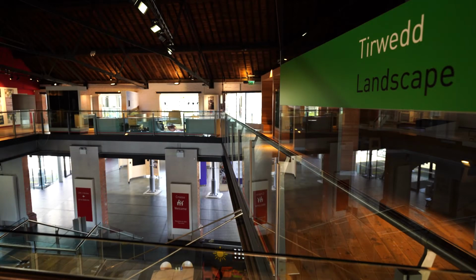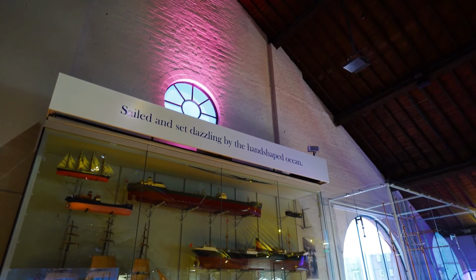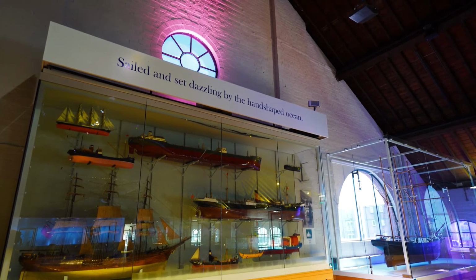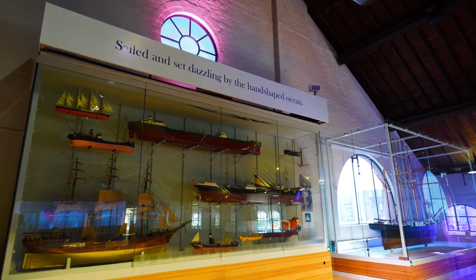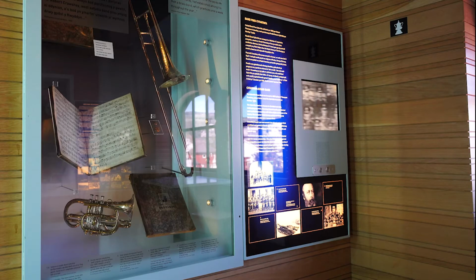We have 15 subject areas or zones that look at different aspects of Welsh industrialisation: the sea, communities, money, etc. And then within that, there are representative examples of artefacts supported by interactive, computer-driven interpretation.